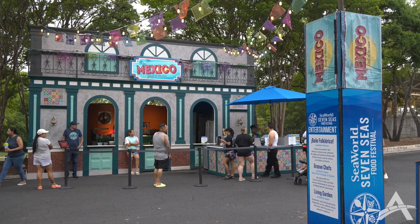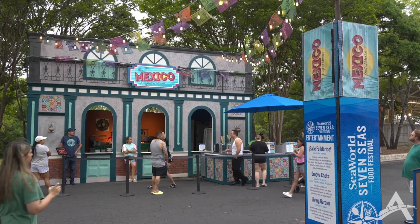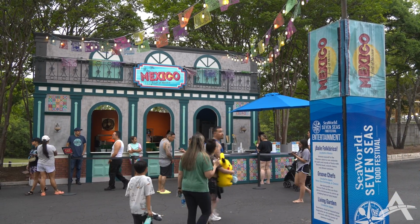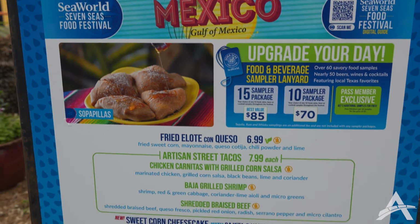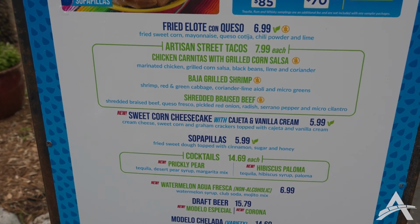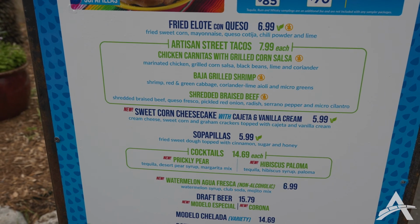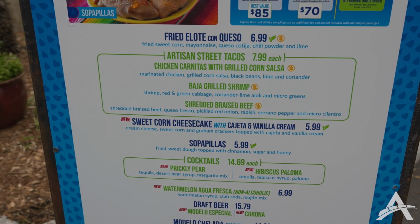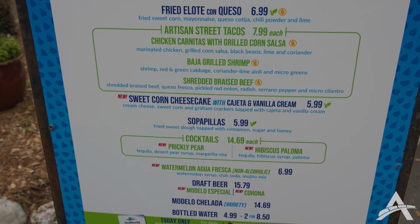But we've got some new offerings here that we're going to try out. I am starting to get so full, and I'll explain a little bit more how we're accomplishing this much food too. So here at the Mexico booth, you've got the returning fried elote con queso. You have the artisan street tacos, the chicken carnitas with grilled corn salsa, Baja grilled shrimp, shredded braised beef.